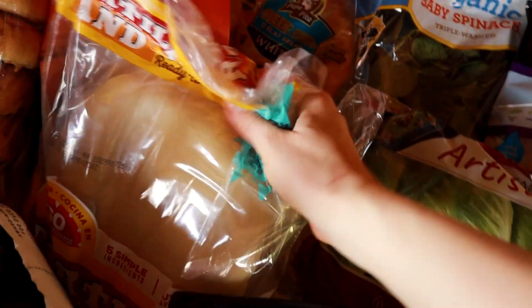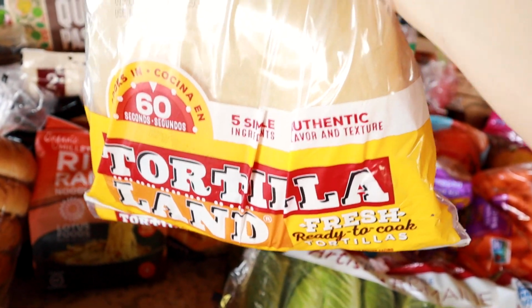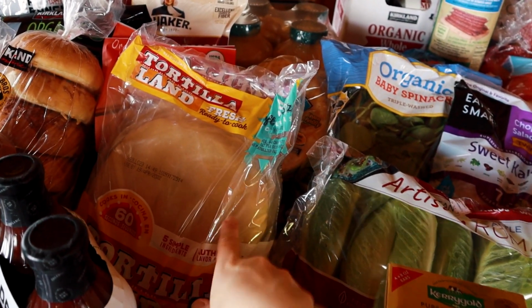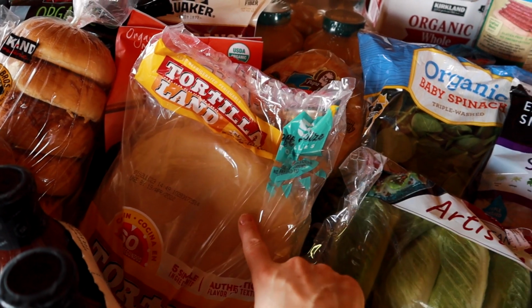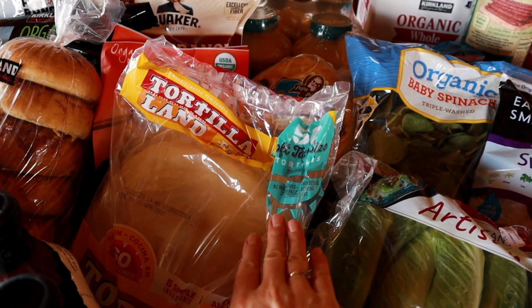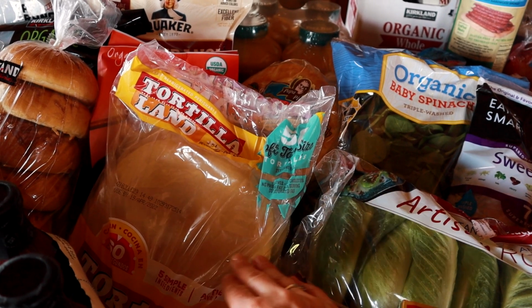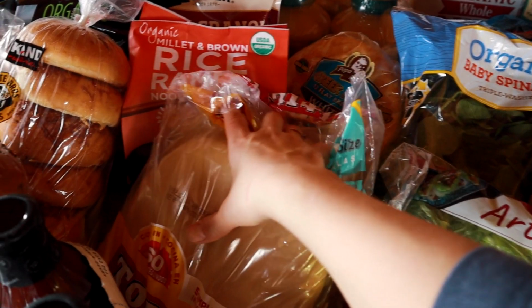Okay, and then I found this huge package of fresh tortillas. These are ones that are raw and you throw them on a skillet and bake them up so they're fresh. The kids love these. They come in a pack of 2 packs of 30, and so normally I will throw one in the freezer and then I'll keep one in the fridge, and then we'll use these for tacos or quesadillas, or we'll cook them up and then put some butter on them and sprinkle them with cinnamon sugar and roll them up, and those are really good that way too.